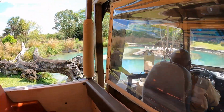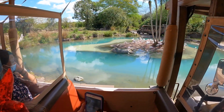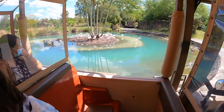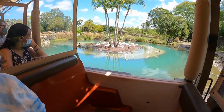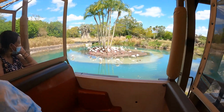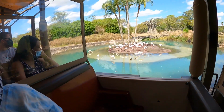Light pink, the flamingos. They get that light pink coloring from the beta-carotene in their diet. They eat a lot of brine shrimp. And if you notice those gray-looking flamingos among them, those are the babies. The babies won't get that light pink coloring until a year after being born. So give them time. They'll get that pink coloring soon enough.